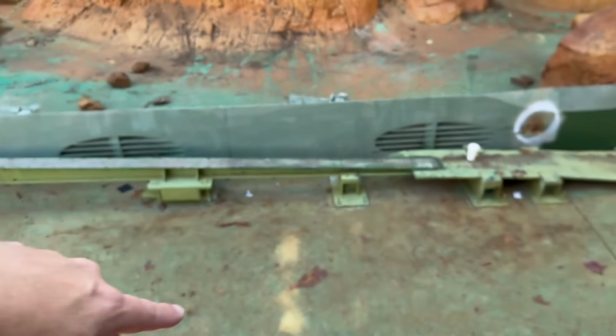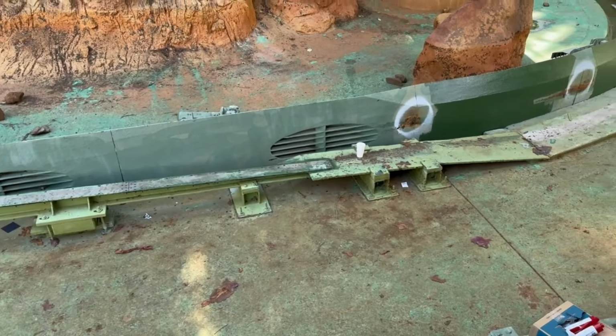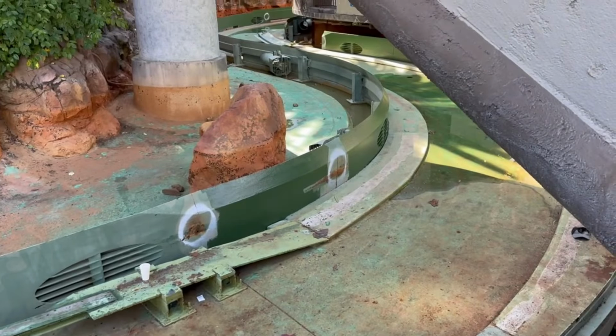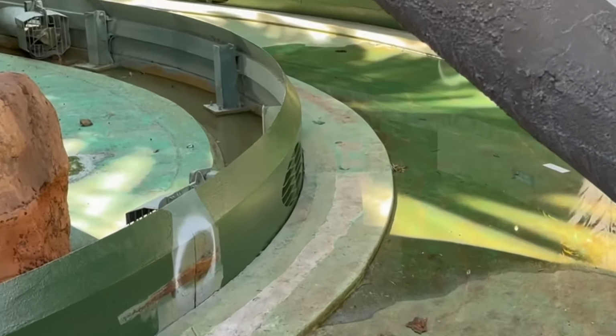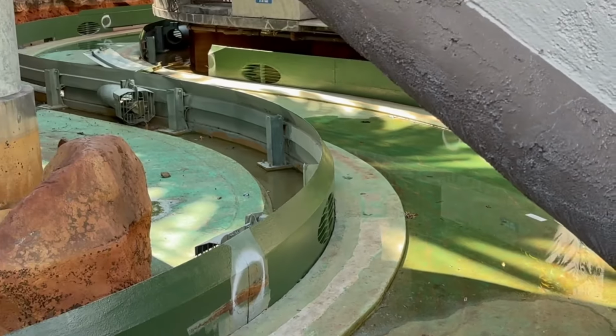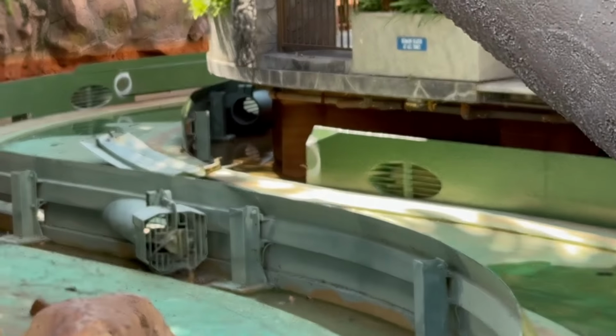Those rails drop down. Those are the road surface rails. They drop down further and the boat's floating around there. And they've got a little bit of raised concrete around there just to help with the road wheel surface as it goes around.